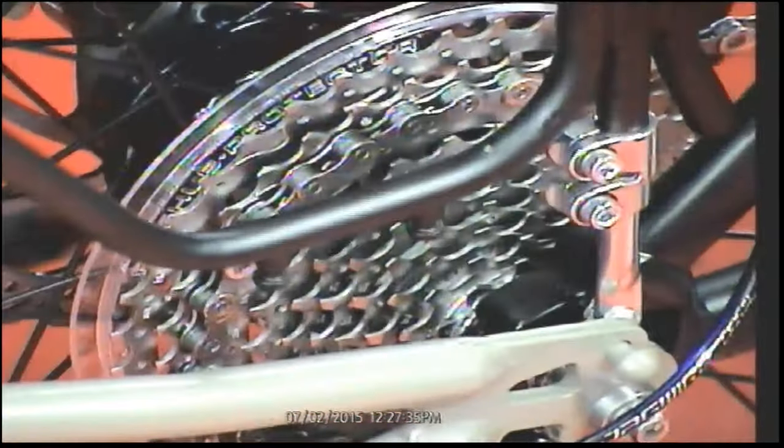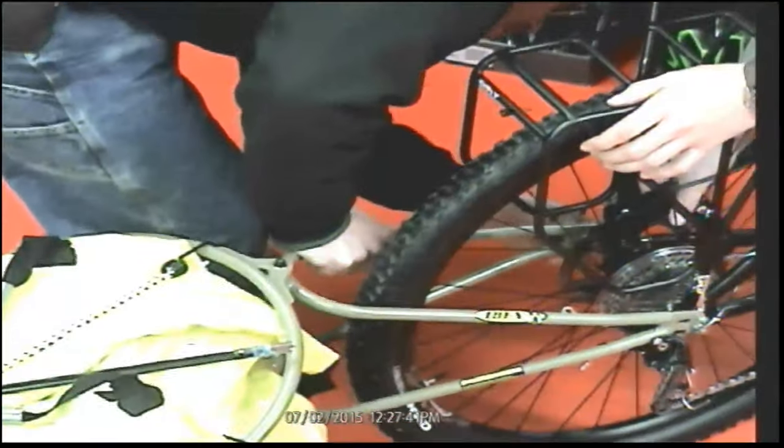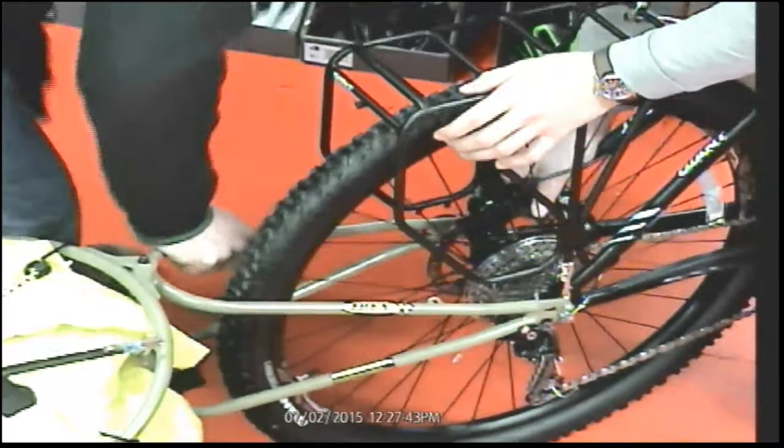Come on, find a hole. Come on. I'm not supposed to go that way. This is fairly new for us, guys. I'm sorry. Okay, there's one side.